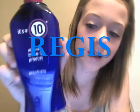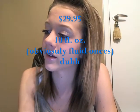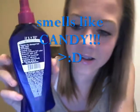Anyways, my other favorite hair product right now, and I have really thin, super soft hair. It's easy to straighten and stuff. But I found this thing at Regis Hair Salon at the mall, actually, and my stylist Dirk recommended it to me. It was $29.95 for this ounce bottle, and it's actually pretty heavy, and it smells like candy. Like, it smells so good. It says it's a 10, and it does 10 things.